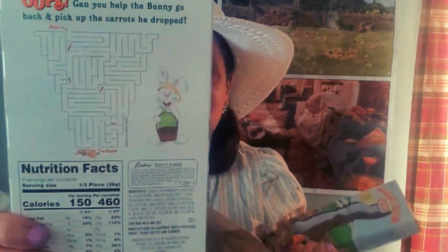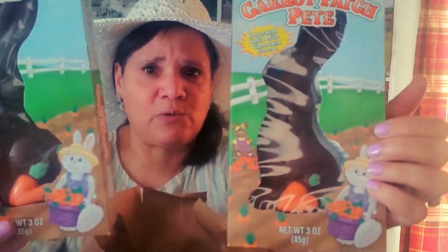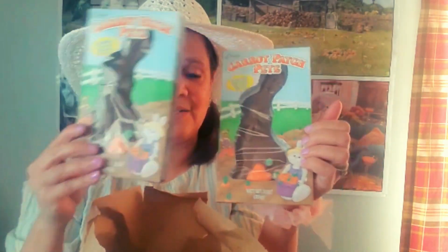And what I like about these, they have games on the back that you can play. They have like a little maze on the back. These boxes, they get me all the time. They're just so adorable. But I did get these for my grandkids so they can enjoy themselves and have a nice piece of chocolate on Easter.